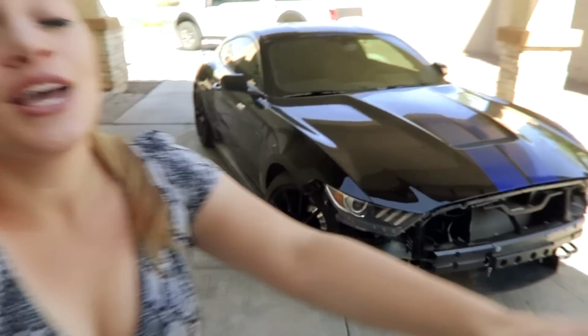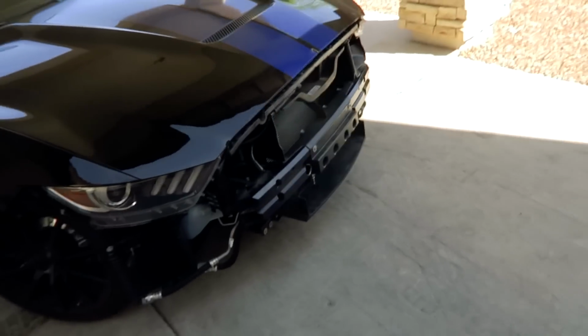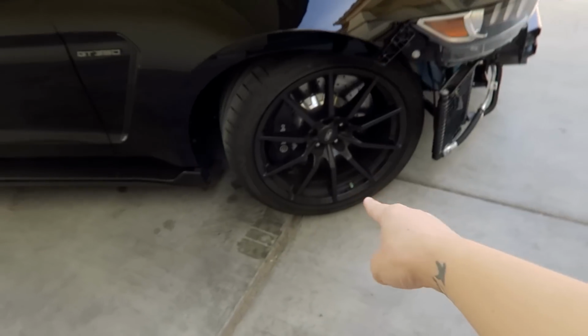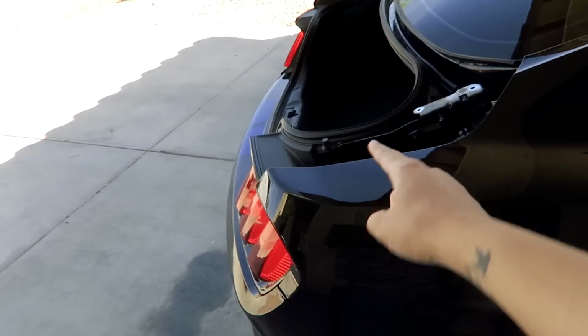If you see behind me here, you see my Shelby and it's in pieces. Well, it's actually missing some pieces. No, the car did not get into an accident. I actually chose to do this. So I removed the front bumper. I took off the Apex wheels and put back the stock wheels. And I also removed the trunk. So all of this has a purpose and I actually have to go drop it off somewhere. So let's go ahead and take the car there and I'll explain more about this later.